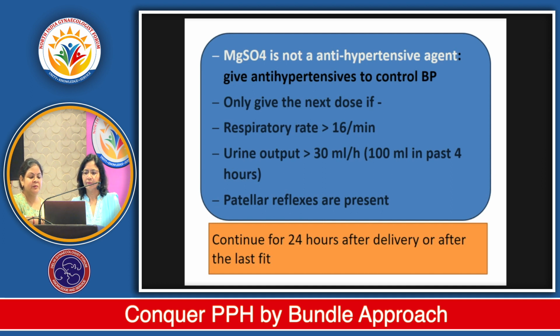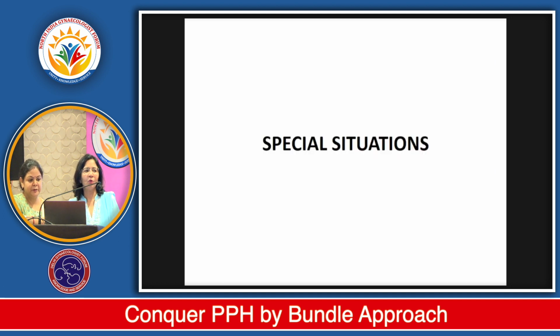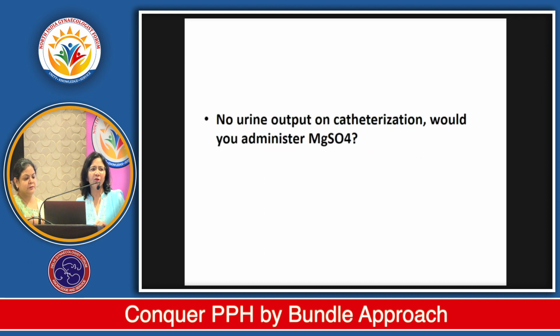And apart from this, the patient should be given antihypertensive. It is a very important point that magnesium sulphate is not an antihypertensive agent. So we have to supplement antihypertensive agent along with the magnesium sulphate. And it has to be continued after delivery or after the last fit, whichever is later. Although we say respiratory rate more than 16 per minute, and we know depression is less than 12, 12 to 16 is the window. So you have to be careful with a respiratory rate between 12 to 16 per minute.